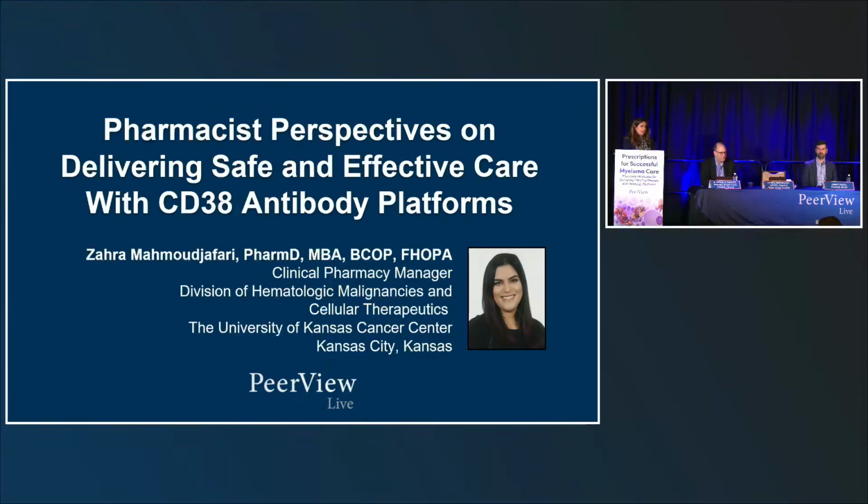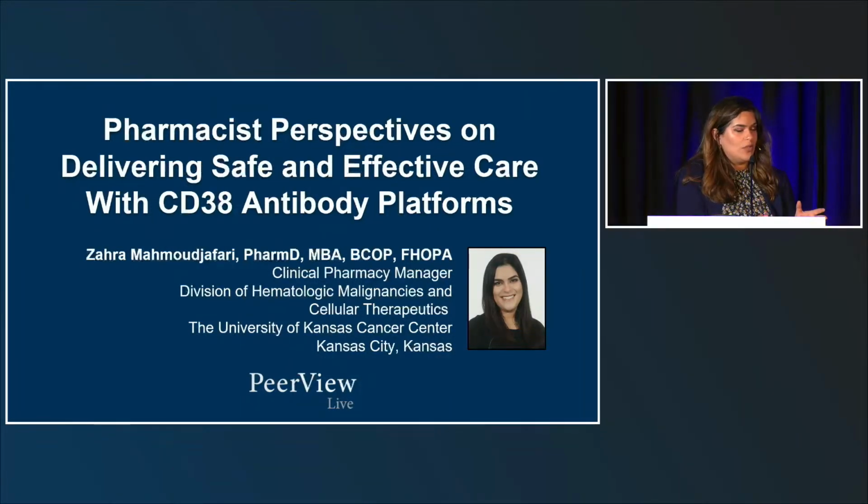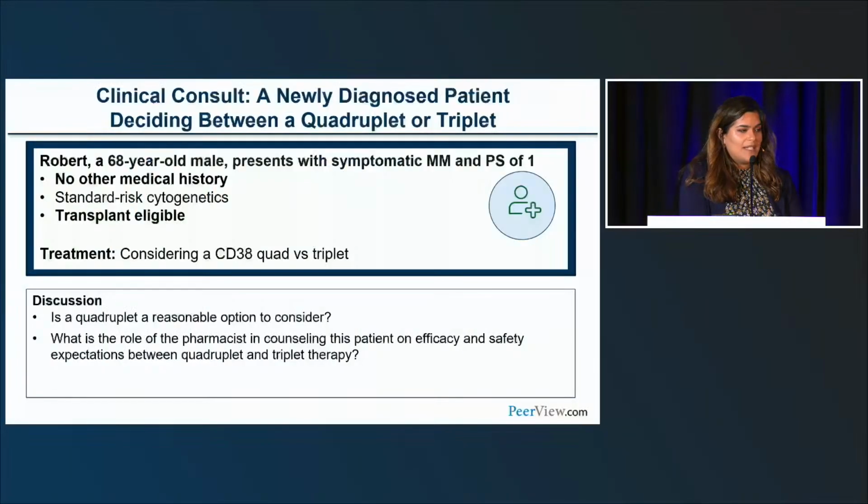Now, certainly my portion of our presentation is focusing on the CD38 antibody platforms, but just like Dawn just went over really quickly, there's been a lot of changes in multiple myeloma over the last 5, 6, 7 years, but certainly a lot of updates and changes with the CD38 antibody platforms as well. So I'm going to keep this as more of a discussion, and I think it's really nice to be able to go through a case when you're trying to apply some of this more clinical information.